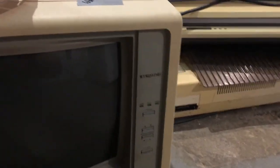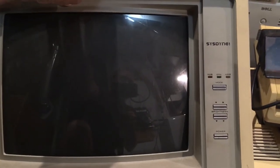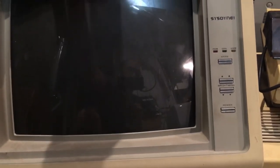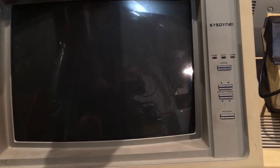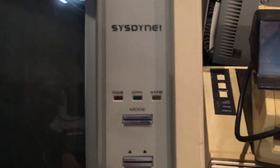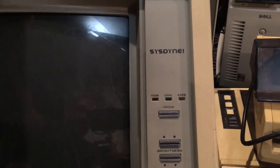There you go. So the Systine, let's try and tip it up without making an idiot of myself here. The Systine is really kind of interesting. I looked it up online and it's unique in its design because it has these touch sensitive buttons, I guess. I haven't powered it on, so I don't know what it's like. But the other thing is it's got this mode button, and you can see it right here. And that mode button switches it among three modes.